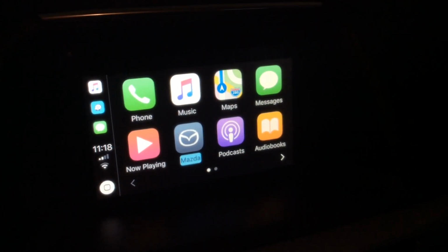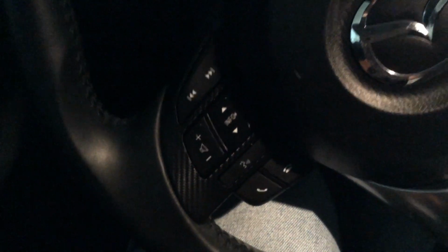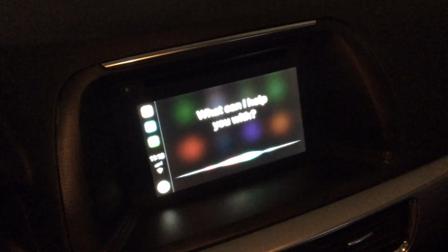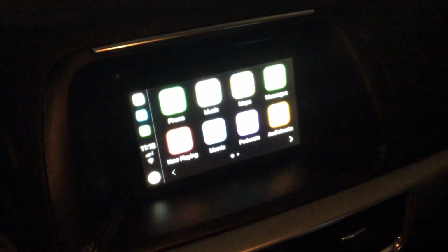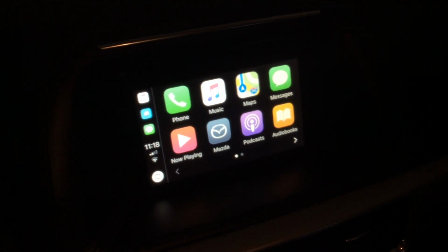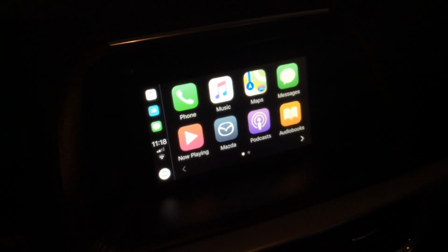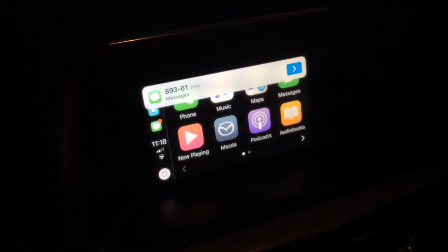Another cool feature is, I'm sure you remember this talk button here. When you select it, it now goes to Siri instead of that Mazda one that never really worked well. So that's a great feature because you can talk to Siri and basically have her do anything while you're driving, which is very beneficial and a lot safer, frankly.